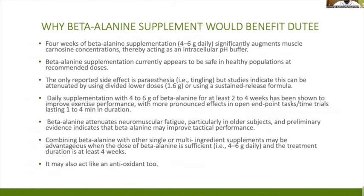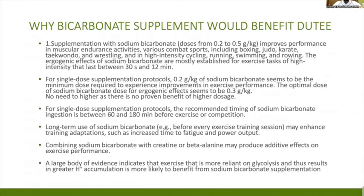Then we'll use beta-alanine, which as per the ISSN position stand at 4 to 6 gram daily has great effects. And we'll use bicarbonate supplement, because if we supplement her with sodium bicarbonate at 0.2 to 0.5 gram per kg, that will improve muscle endurance activities and other sports also. It has shown good results in boxing, judo, and combat sports.